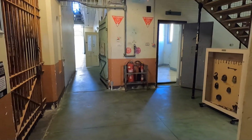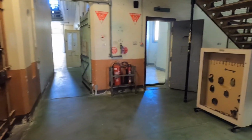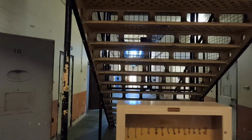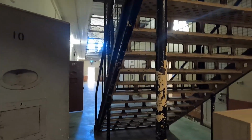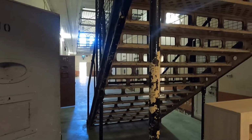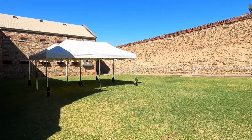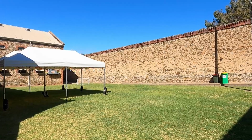Up in front is the A wing. A gallows was installed there in 1886. A further 21 prisoners were executed from 1894 to 1950. This space can be hired out for functions.